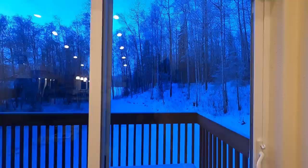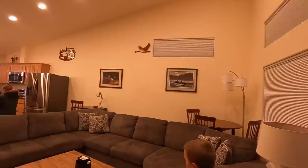Wow, this is a serious staircase. Wow, this is nice. Oh my goodness, this is nice. Oh, yeah, you can totally see the lake out there. Be careful, boy. Look, that's all my chest. Got a bedroom.